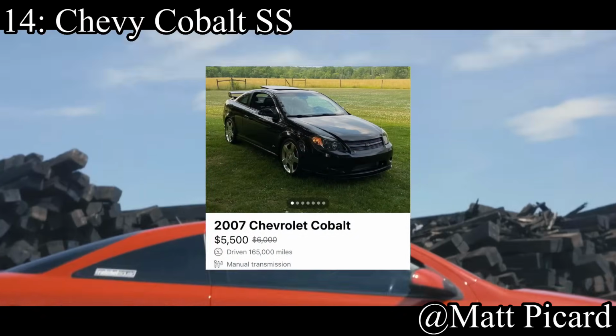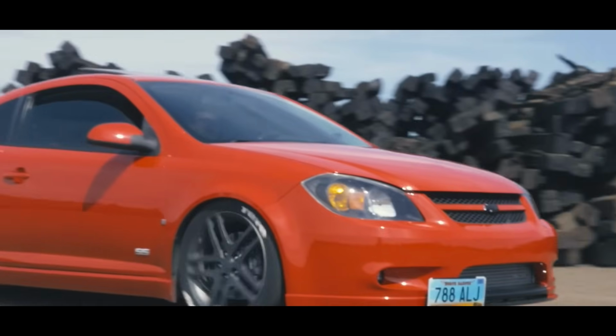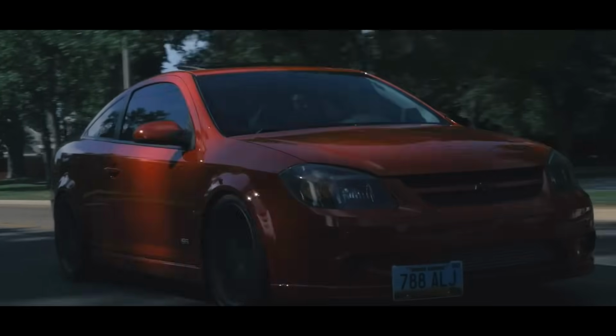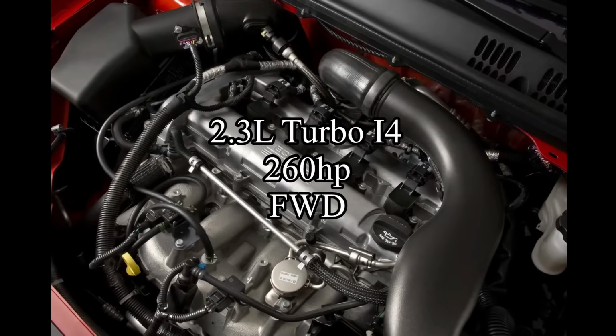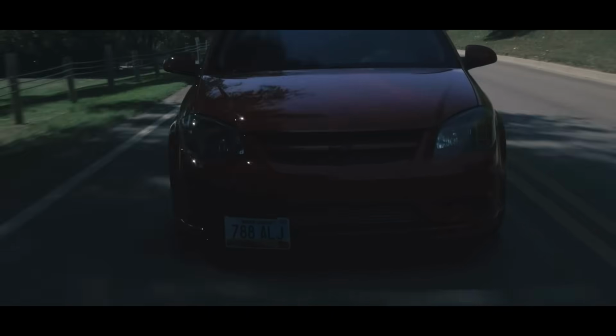Coming in at the number 14 spot is another front-wheel drive, underrated little tuner monster, the Chevy Cobalt SS. Again, we've talked about this before with the Mini Cooper, but we're going to talk about it with this one too. Boosted motors are good for building power. Okay, this one comes with a 2.3-liter turbocharged inline 4, making 260 horsepower, and it is front-wheel drive.